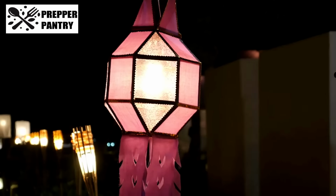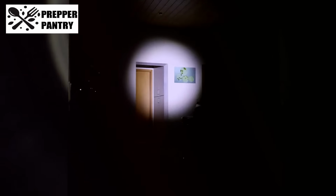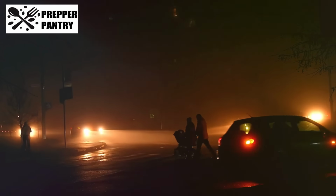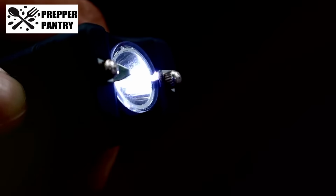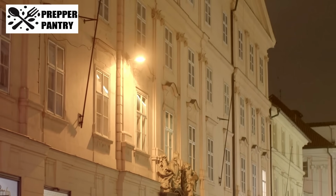Number 2. Multi-mode emergency lanterns. Let's talk about something most people get wrong when it comes to emergency lighting. Those cheap flashlights in your drawer? They're not going to cut it. Here's why. During the 2024 Texas winter blackout, 68% of households reported their battery-powered lights died within the first 48 hours. Imagine this. You're in complete darkness, your phone's dying, and those flashlight batteries you thought would last? They're already fading. This is where a multi-mode emergency lantern becomes your best friend.